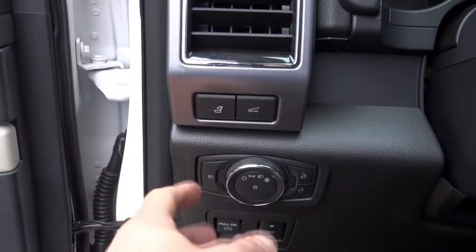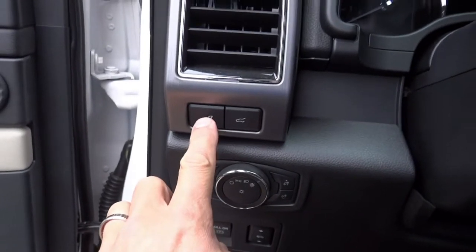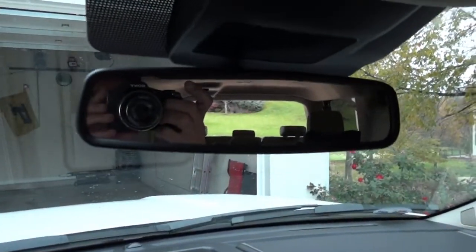It's right above the light control, and it's this button right here. I'm going to push this button, and you will see what happens with the back of the vehicle. So here we go. 1, 2, 3. Now you can really see the whole window behind the vehicle. I love that feature about my Expedition.